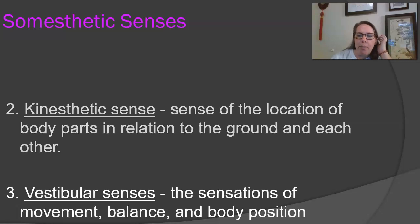So the second part of that confusing pair is your vestibular sense. The vestibular senses I introduced really briefly when we were talking about the ear. Remember, I talked about the semicircular canals that are in your ear and the fluid that's in your semicircular canals. This helps with your vestibular sense.